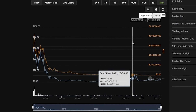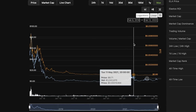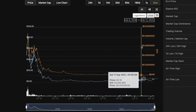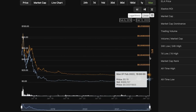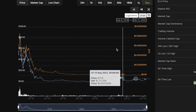We do see an increase in volume in March, April 2021, May 2021. Things were really heating up then, and then a few months ago they also saw another pump, and with that they saw millions of dollars in volume again there. Right now they're probably doing about $1 million on average of volume per day, which is not bad. That is decent liquidity that could allow you to get a sizable position if you wanted one.